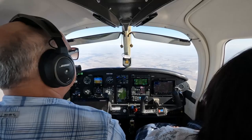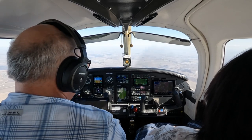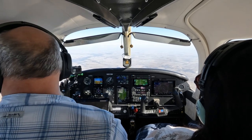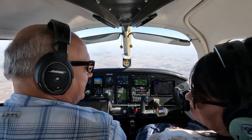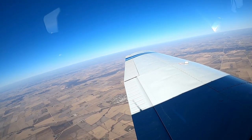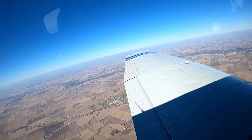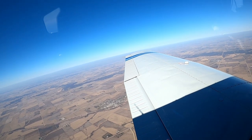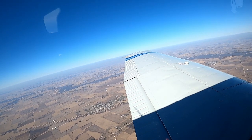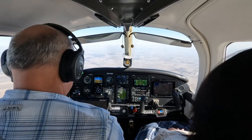Leaving altitude. Ground speed is 200 miles an hour over the ground. Yep, plus we're in a descent. Yep, and I don't see anybody in the pattern, so we'll probably just do a straight in to 2-1.